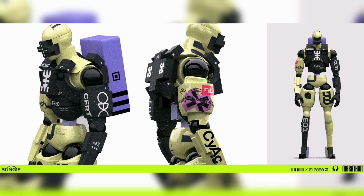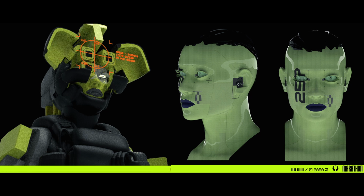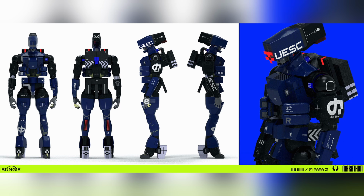Okay, while we're on the topic of characters, I want to move over to some of Tobias Kwan's work in designing some of the AI enemies in the game, and I'll start with the UESC troopers.